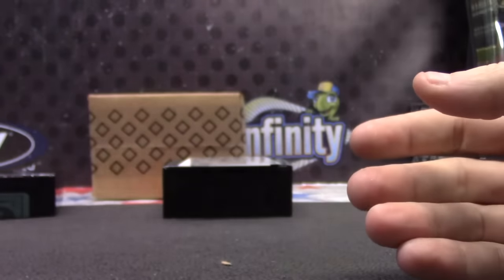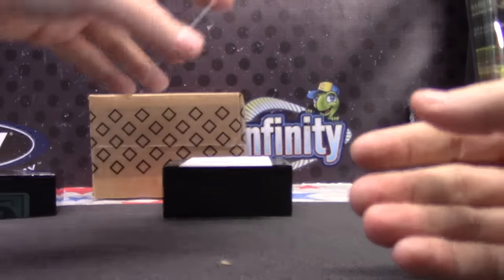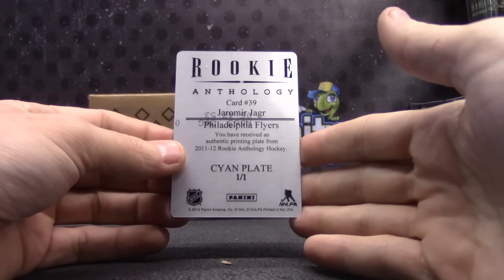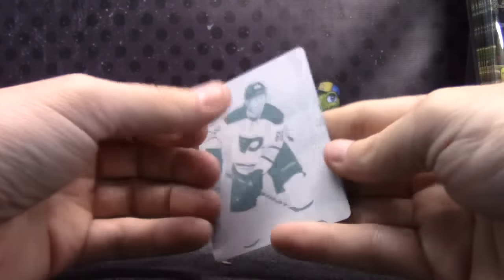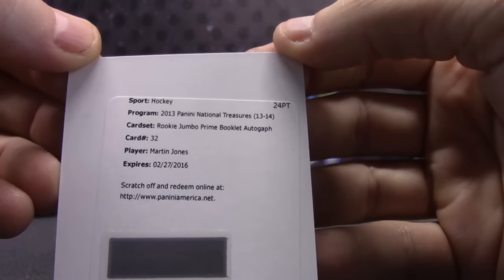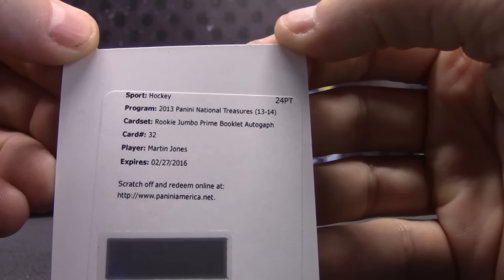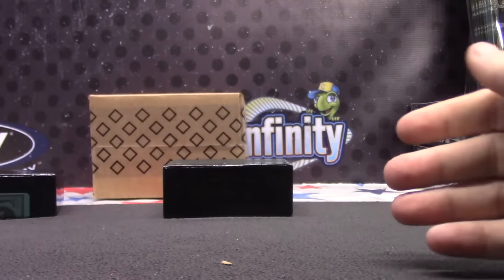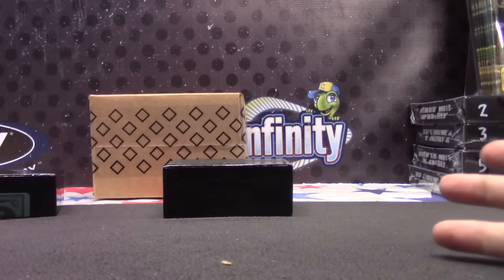First one stamp. Here's your printing plate. 1 of 1, Martin Jones. And you got a book card, rookie jumbo patch book autograph, Martin Jones. So a triple autograph, rookie patch, tons of other stuff.